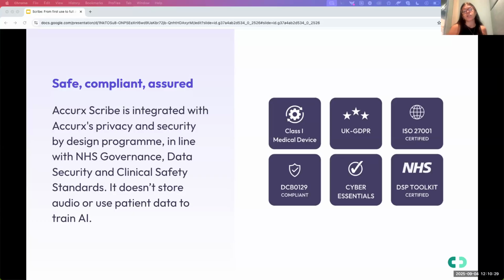Really quickly then, I just want to highlight here that Scribe is safe, compliant and assured, so fully NHS compliant. We're not recording audio.